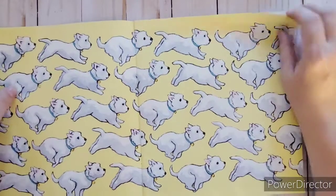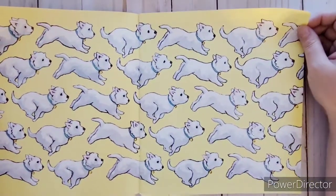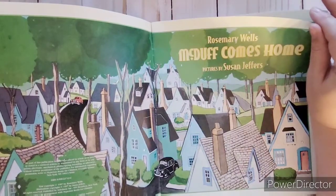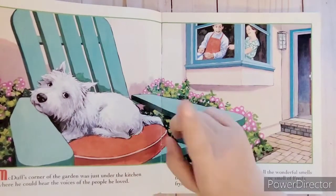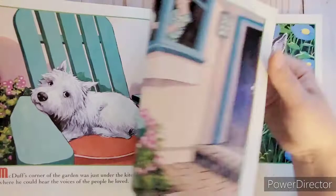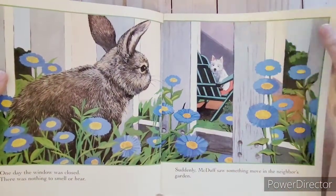So now focusing, there we go. Look at all those doggies running. So I got a lot of this doggy to cut out. Copyright was 1997. I wasn't sure because of the illustration, but the pictures of that dog is just too cute. McDuff's. Ooh, and look at that bunny. That's a gorgeous picture.